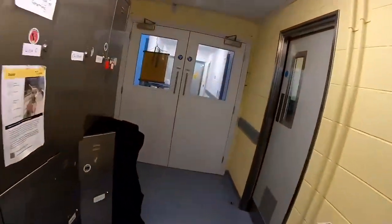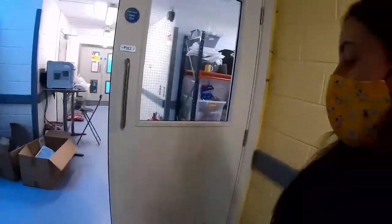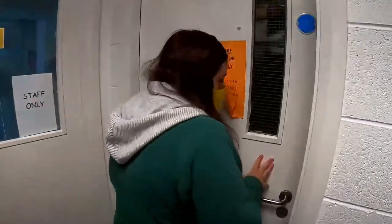So we're going to head down to Low Stress now. So Low Stress is where Shep is housed. And I'm sure you've seen Shep before. He's a collie cross. He's been here quite a while. He is still looking for a home.